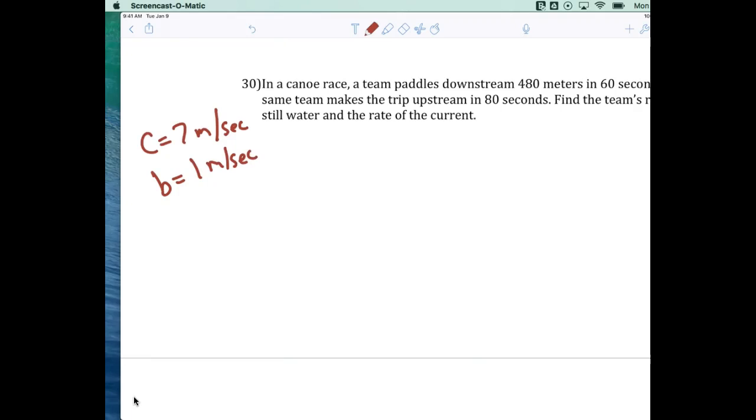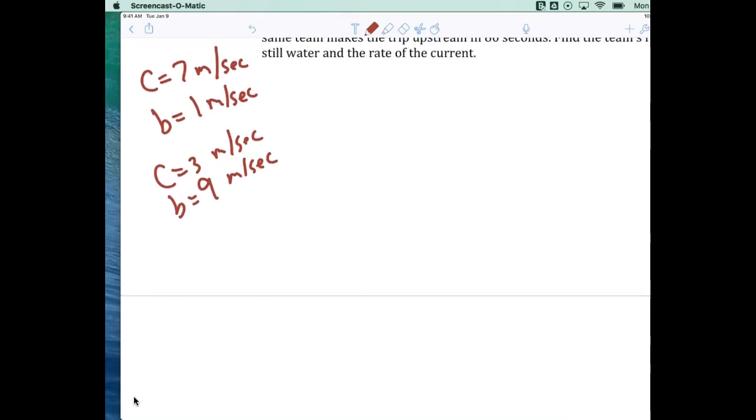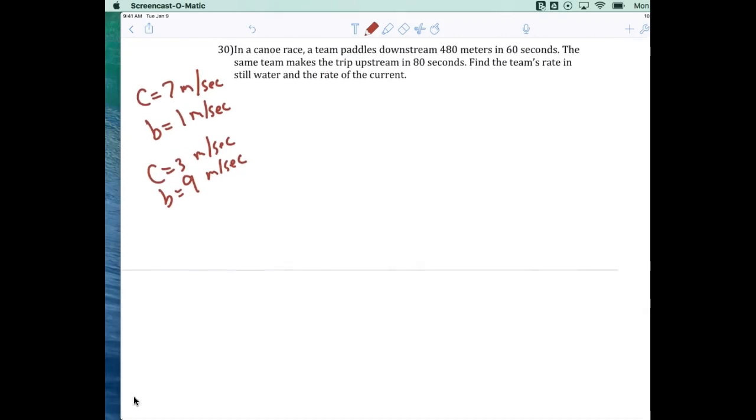3 meters per second, the boat is 9? Yeah. All right, I'm totally fine with that. The boat was 7 meters per second, and the current was 4. Is that anybody else? So these might be switched. Yes, sir. I got the boat being 14 meters per second. Good. I got the current being 8 meters per second.